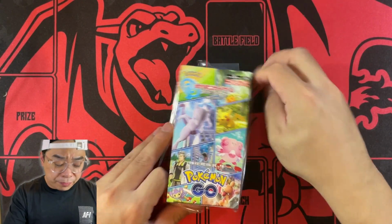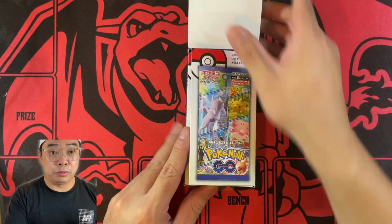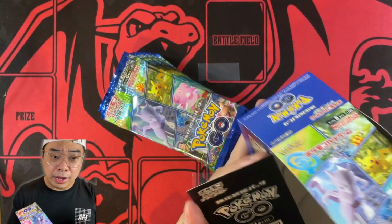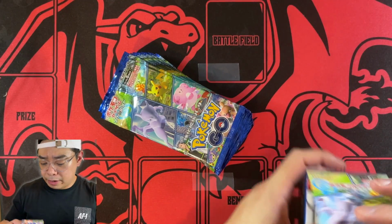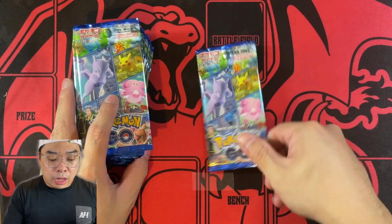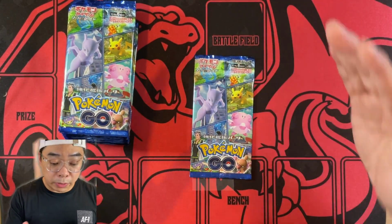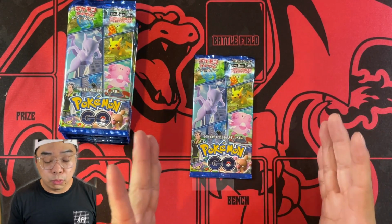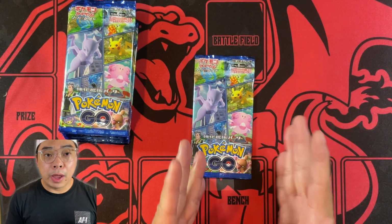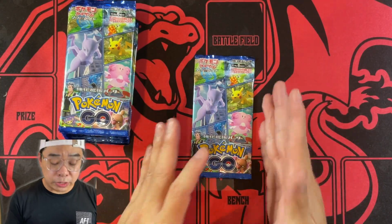This is going to probably be fast forwarded in certain ways because we are only going to show you the hits that we're going to get, which is the Radiant card and the SR and above card. I think all the other ones we are not going to stop because I wanted to let you guys see the pull rates, so to speak, for Pokemon Go in Japanese, which is pretty standard because you are supposed to get one Radiant Pokemon as well as at least a Secret Rare and or above cards in each box. So here we go.